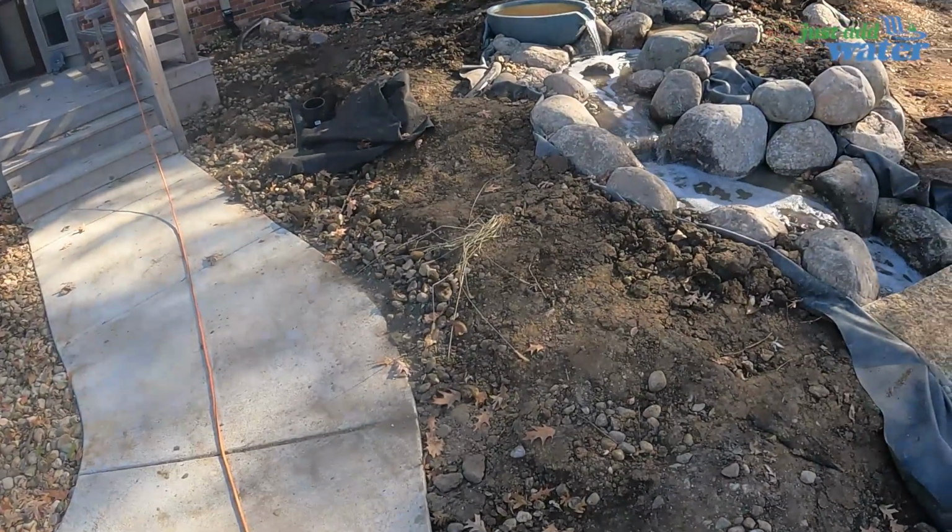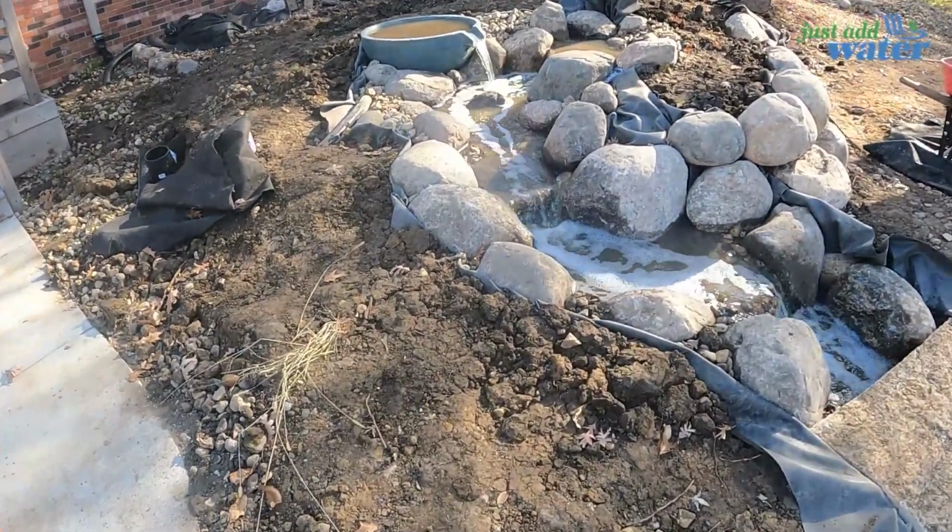It's not a pond, it's pondless. We got the last little bit of the pondless finished up, rocked in, plumbed everything. We got water up and running right now. We're doing our last little cut and tuck, all that.